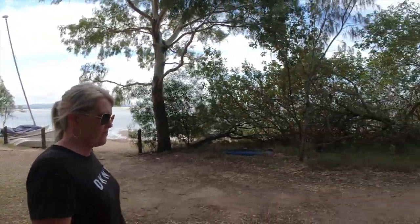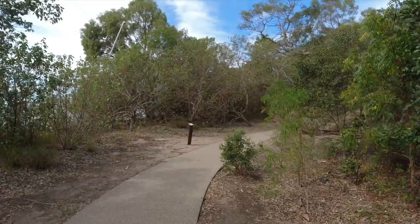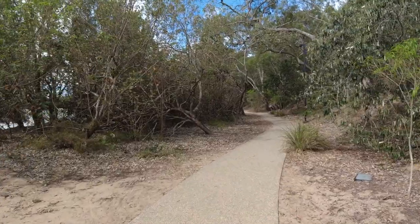We are here, both of us. No bikes. What is it with 1770? No bikes. You can't ride your bike in the caravan park. You can't have a skateboard. And on this boardwalk and the walkway, no bikes.